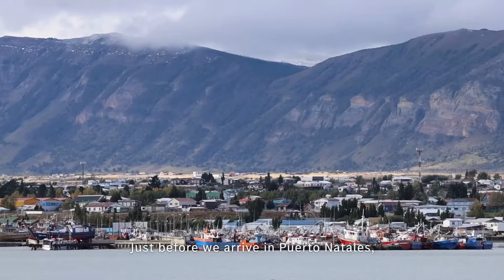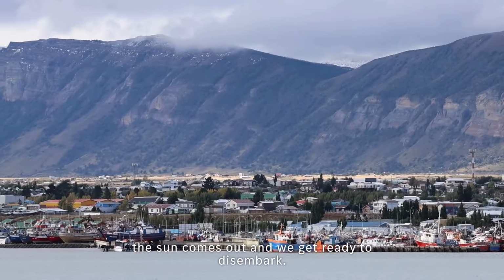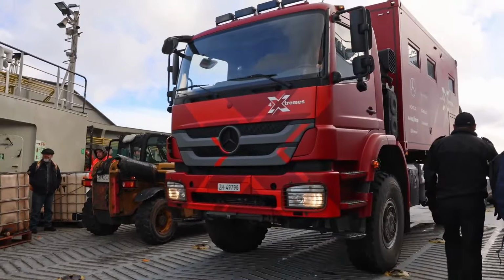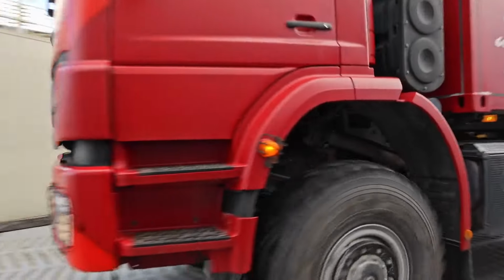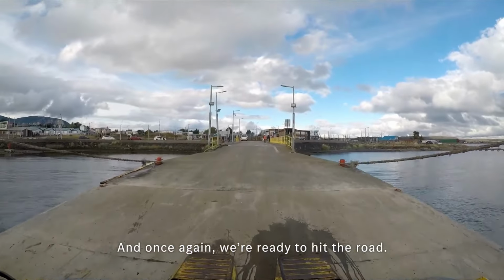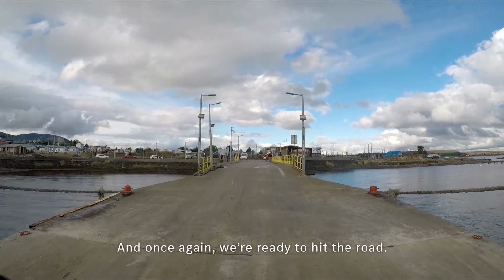Just before we arrive in Puerto Natales, the sun comes out and we get ready to disembark. And once again, we're ready to hit the road.